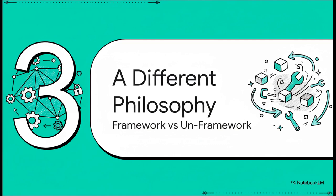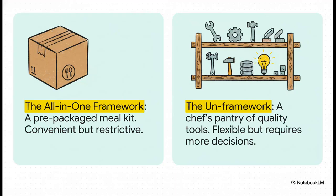And honestly, this is the most important part of this whole explainer. We're talking about a framework versus what they call an unframework. I love this analogy because it just makes everything click. Think of Next.js as one of those pre-packaged meal kits. It's super convenient, right? All the ingredients are there, the instructions are clear, but you're stuck making that one dish. TanStack Start is more like a professional chef's pantry. It's stocked with amazing, high-quality ingredients, but you're the chef. You get to decide what to make.